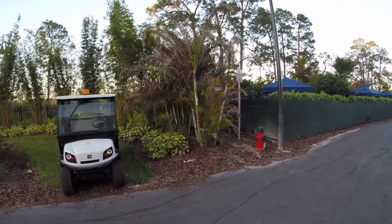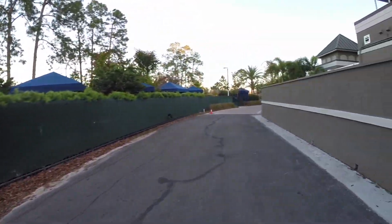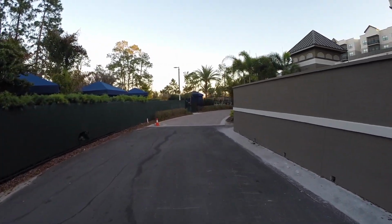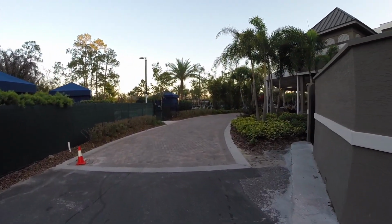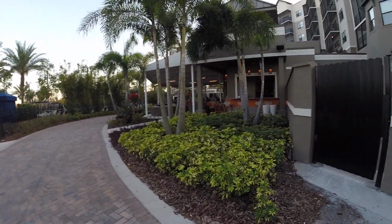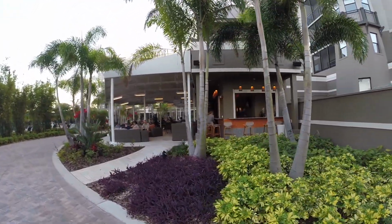Some more palm trees that need some TLC. This place is opening in phases, so there's definitely some things that need to be maintained out of the parts that are being used right now. And here we go, we're back around again to the outdoor restaurant and bar.